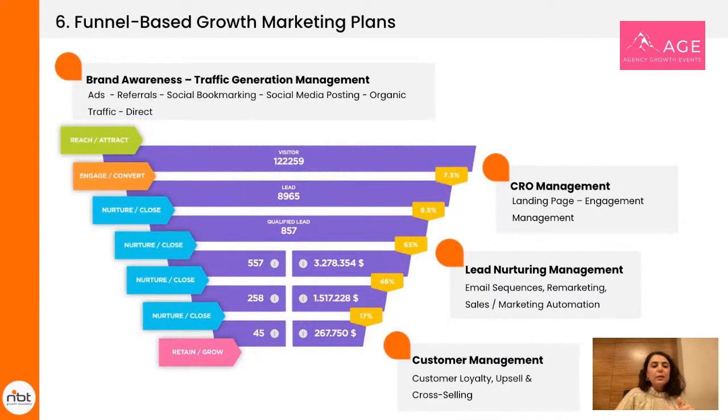So when you create the strategy, you have your strategy in place, and then you are ready to get in action. You have to consider the customer journey and your marketing and sales funnel when you are planning your marketing tactics. It is also critical to use each digital marketing channel in a holistic manner to turn your potential customers into your customers. So first step is the reach and attract stage.